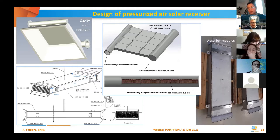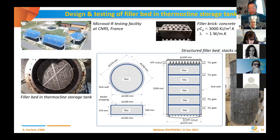And inside this module, we have very small tubes of super alloy as well. The air flows through these tubes and is heated to very high temperature. One side of the modules is exposed to the concentrated solar radiation. On the right of the slide, you can see two modules fabricated. Next slide.